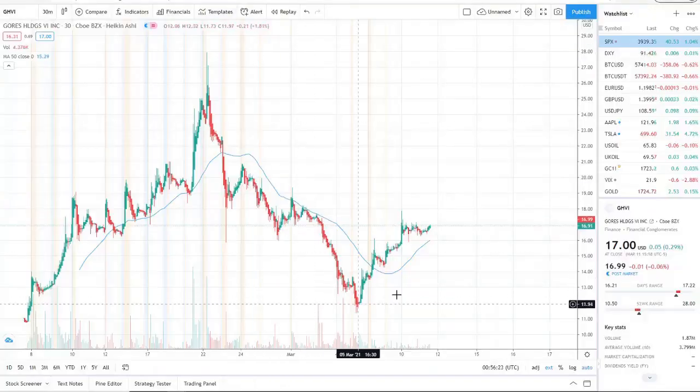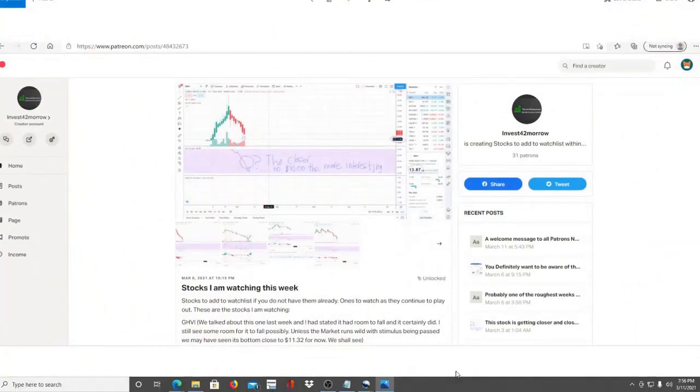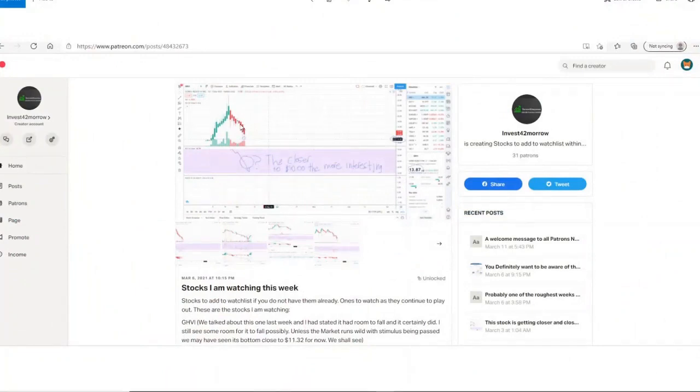So GHVI, I've been talking about it as it was falling, and I actually caught it back at $17 when it was falling. This was the second time I reiterated it, and that was this weekend on March 6th. And I said the closer to 10, the more interesting. It had hit a low of 11.32, but the market ran up.